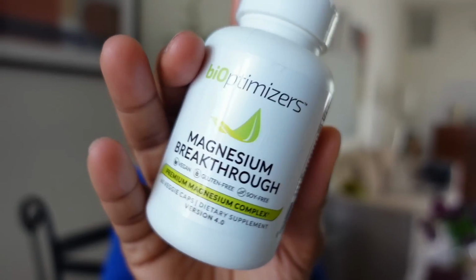Another way to get your magnesium in, another fasting essential for me, is Magnesium Breakthrough by Bioptimizers. This is a magnesium complex. What it does is it combines 7 types of magnesium to optimize absorption. This helps support digestion and promote restful sleep.